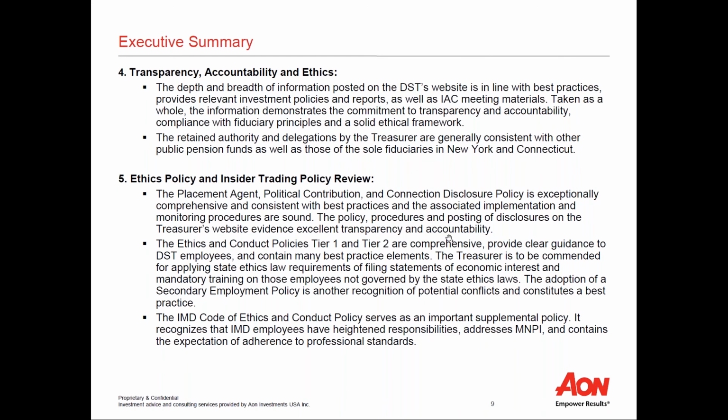And then the last thing they took a look at was the ethics and insider trading policy review. They reviewed several of our policies related to this: the placement agent policy, political contribution policy, and connection disclosure policy. They felt like all of those were exceptionally comprehensive and, again, consistent with best practices. They looked at our ethics policies. We have department-wide ethics policies, as well as an investment management division code of ethics and conduct policy that is in addition to the department-wide ethics policies. They felt like those were extremely comprehensive and certainly in line with best practice.